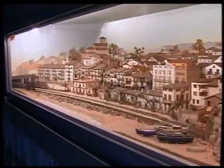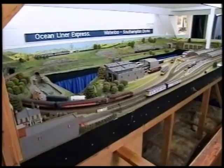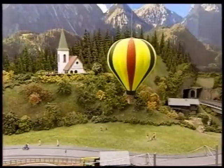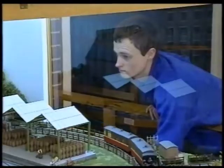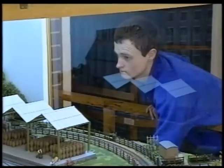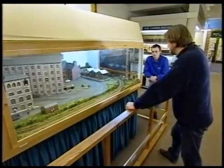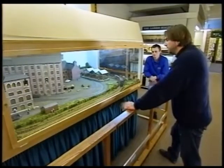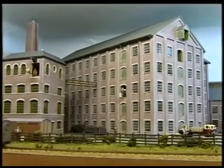In the last programme, you may remember I visited a place called Peakorama, which has a large number of layouts open to the general public. Here are some of the exhibits I didn't manage to squeeze in last time. This is Ashley, and he was good enough to show me this 1950s brewery layout. The scale is 016.5, which essentially is O gauge size but using 00 width track for a narrow gauge.